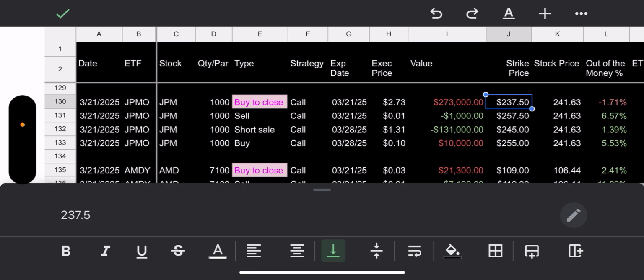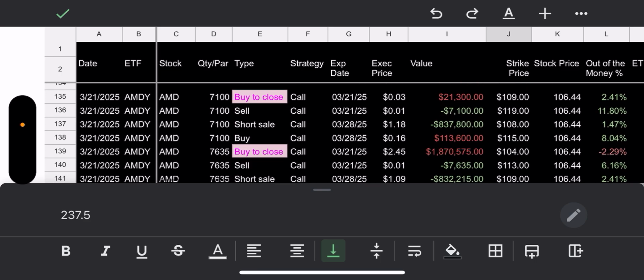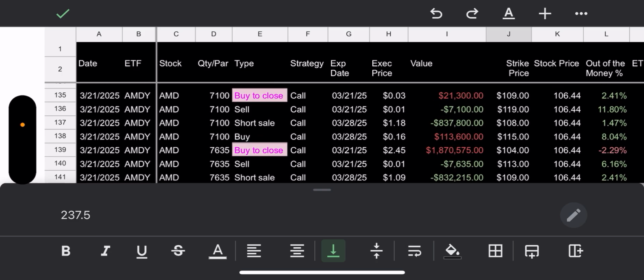Strike price was what? 237.50. JPM, the underlying, closed at 241. That's not cool, man. That's not cool. You lost your trade. You probably kept your strike prices way too tight, so you know what? You probably deserve that. So yeah, no celebrating this weekend for you, JPMO fund manager.